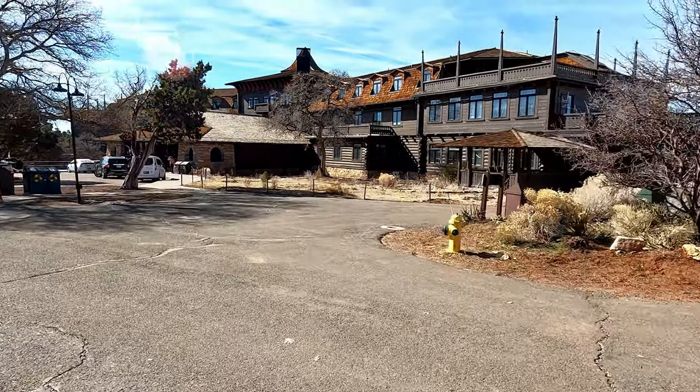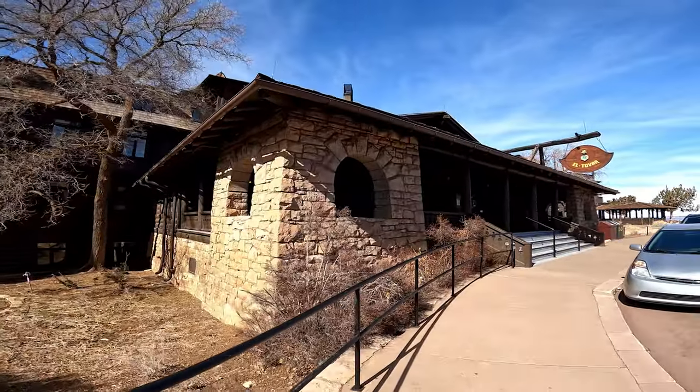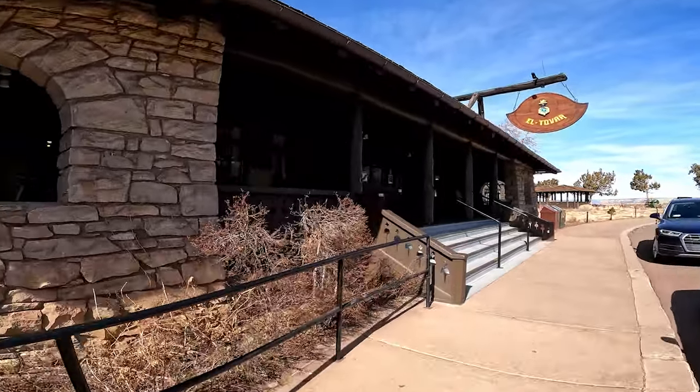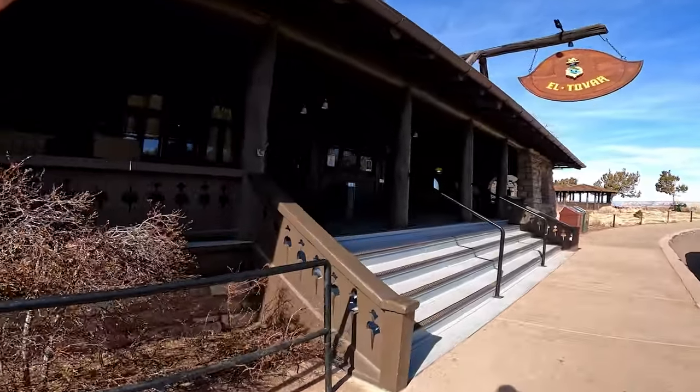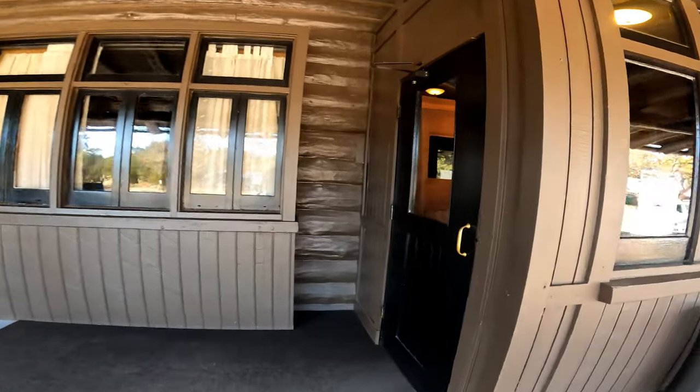Right next to that is the El Tovar Hotel, which was originally a Harvey House Hotel, built for the Santa Fe Railroad in 1905. It was designated as a historic landmark in 1987. When the El Tovar was designed, not all the rooms had private bathrooms. They do now, currently about 78 guest rooms, some of which are suites.